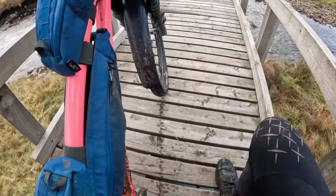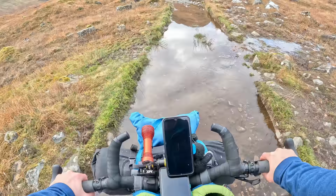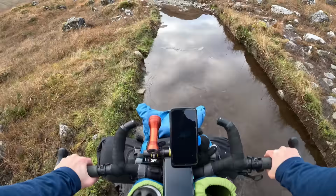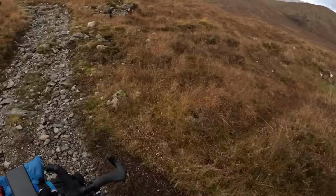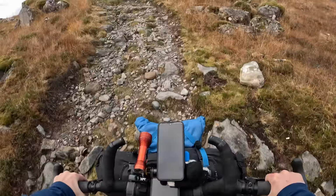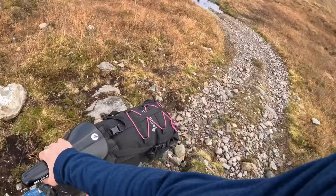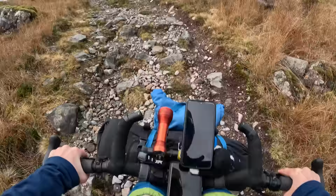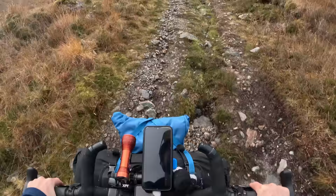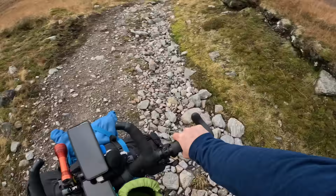Boots are cleaner than they were. That's quite deep. Come on. Take two. Steep.